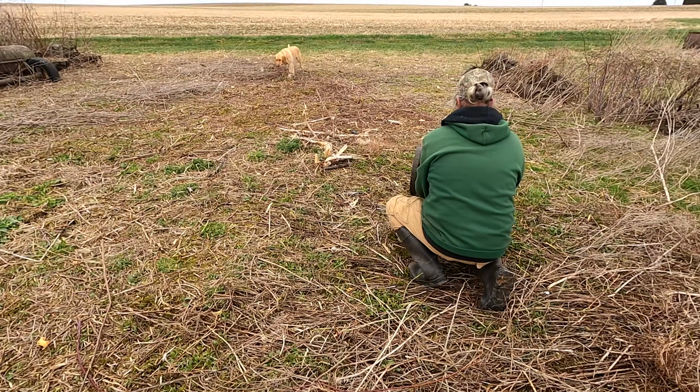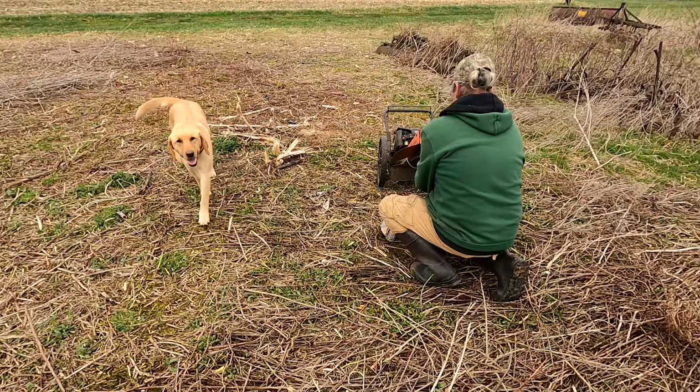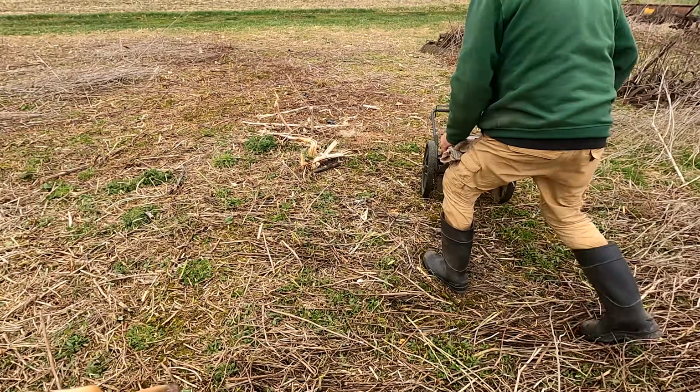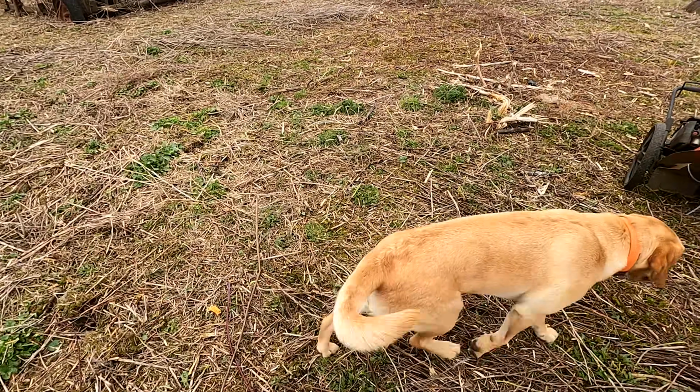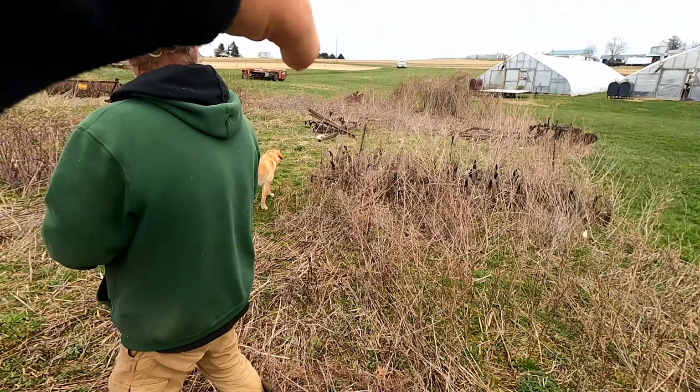Because I'm just going to waste through wire. Or we could put the blade on the weed whacker. Yeah. You know what? That's an awesome idea. I just didn't know if you were game for it. Yeah, we can do that. Because I mean, I got a lot. Because there's quite a bit here. I mean, there's this section here, that section there, and that section over there.